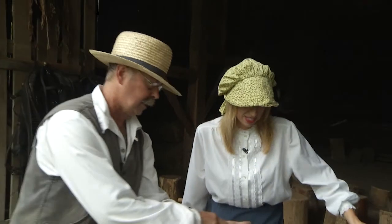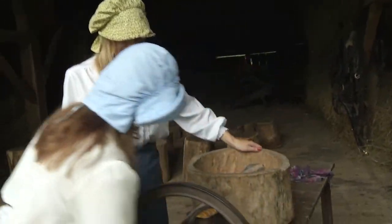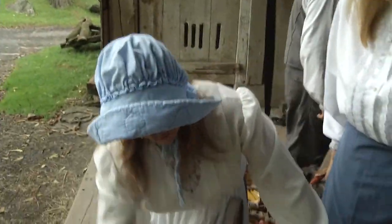Uh-huh. And then it cranks it up. So, this is more technology, huh? Look at that, look how small it is. Okay, it's your turn. Let's go. For the animals, got a lot of animals to feed.